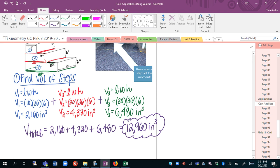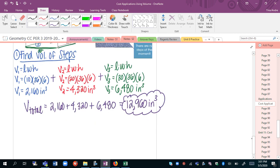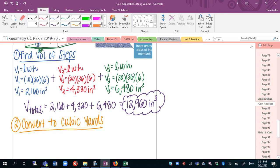So that's my total volume in inches cubed. Again, that doesn't help me with finding the cost because the cost is given to me in cubic yards. So now what I'm going to do is I need to do my conversion. So for the conversion to cubic yards, we want to think about the conversion of inches to yards because, again, cubic conversions most people don't know offhand. So think about, well, 1 yard, remember, was 3 feet. So how many inches is that? Well, 36 inches in 3 feet. So 1 yard is equal to 36 inches.